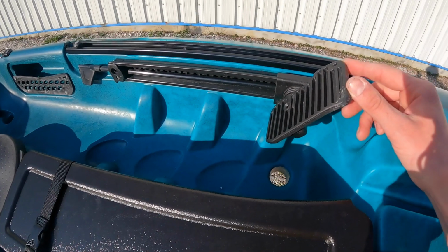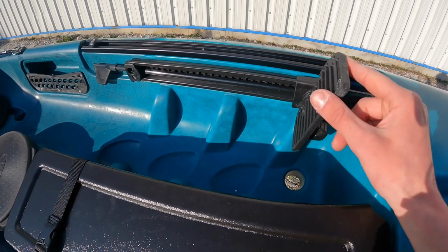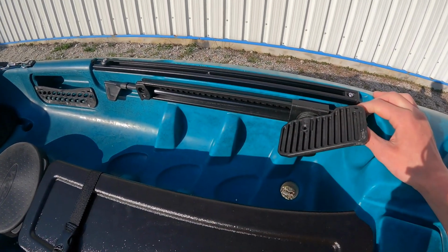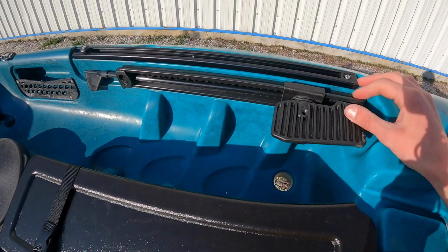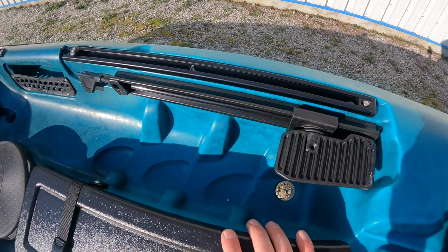They can also be used in conjunction with a rudder kit if you are adding a rudder to this kayak, so you can set it up so that as you tilt the pedals, it will turn the rudder at the back of the kayak. So yeah, that can be used for a rudder system as well.